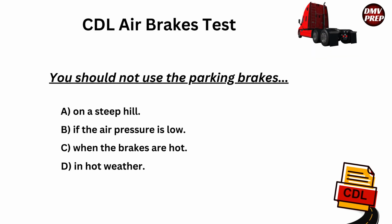You should not use the parking brakes: A. On a steep hill. B. If the air pressure is low. C. When the brakes are hot. D. In hot weather. The correct answer is C. When the brakes are hot.